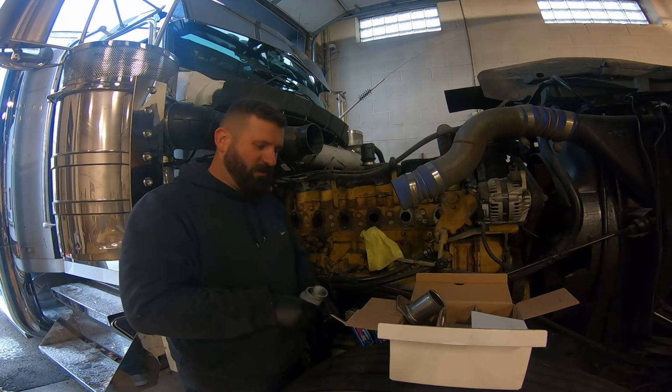All right, you guys, as far as the sleeves are concerned, push them in. Doesn't take much effort. The only one that's a little bit tricky is the very front one here because of the thermostat housing. So you kind of have to play with it a little bit until you find the place it's going in. And that's that.